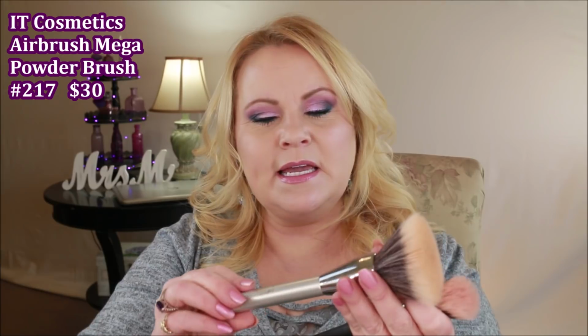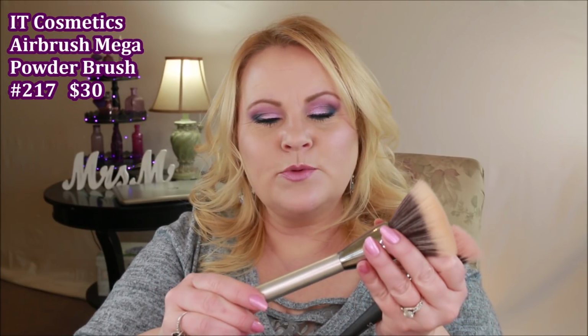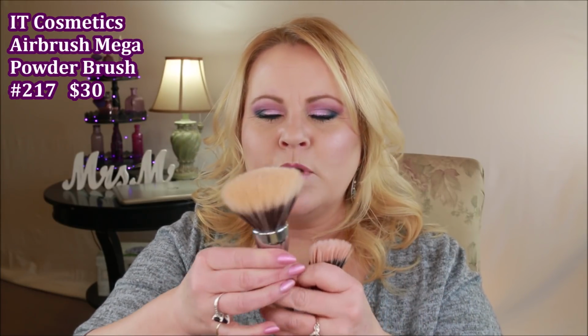And this is the It brush that I got when it was the 20% off, and I had a ton of points. I don't remember what this one is called, but I'll throw it up here on the screen for you guys so that you can see. But those are my 2 very favorite brushes for the face that I've used this year.